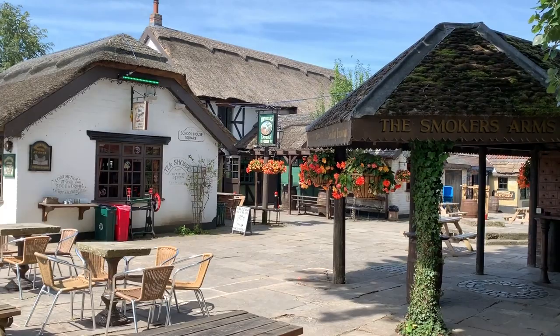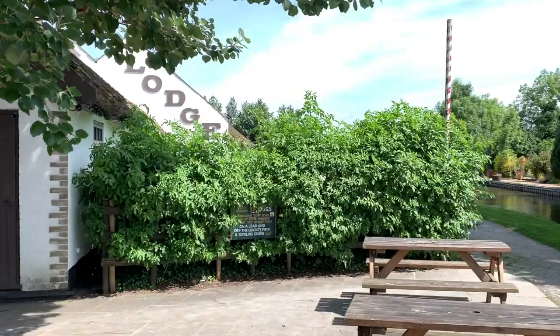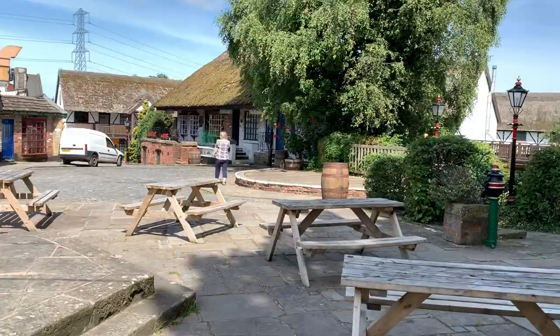This is Bilsborrow, quite nice. There's the canal. Flowers. Nice, isn't it?